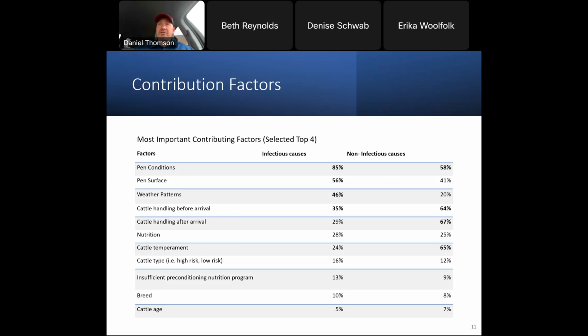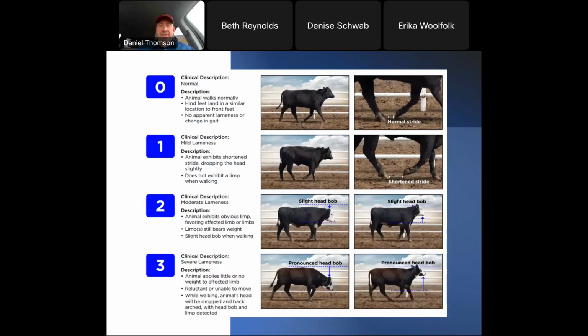When we asked about non-infectious, the big ones that popped up were cattle temperament, cattle handling, and the surface of where you're working those cattle. So as cattle get flightier, and we'll talk more about toe abscesses, we start to see more abrasions and more defects to hooves. So understanding that is important.